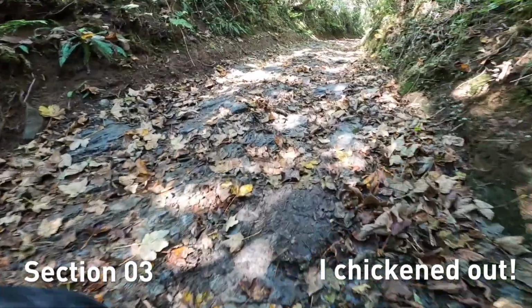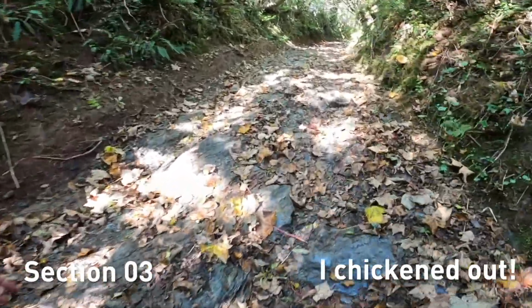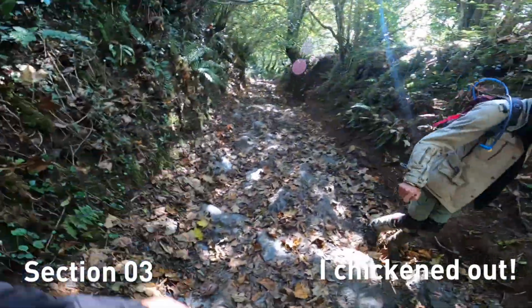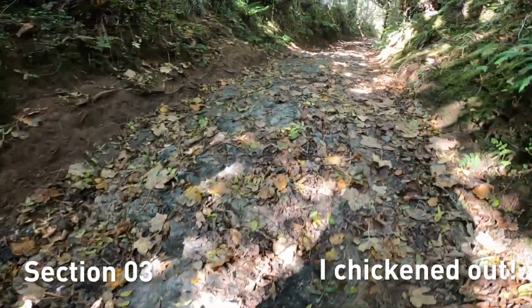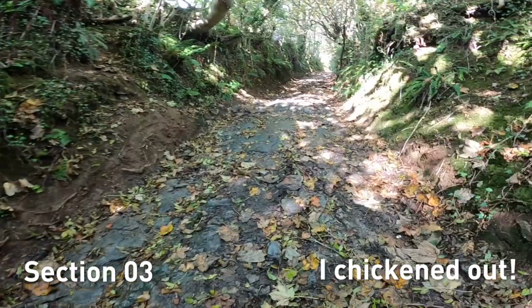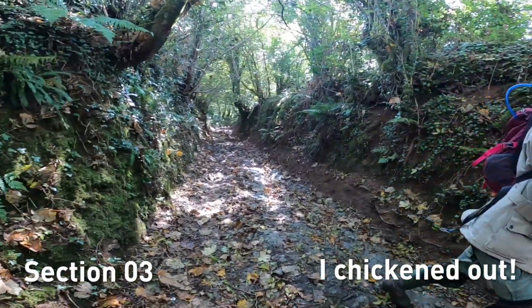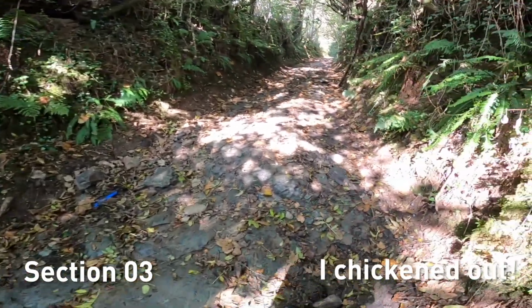But it only takes one little slip, and then you're immediately off your line and sort of tumbling over the wrong side of the bike down the hill. You've really got to stay in good control the whole time. And it's a bit relentless as well, isn't it? It is. It goes on for a long time.